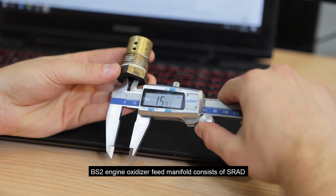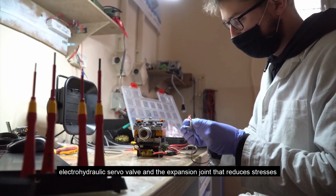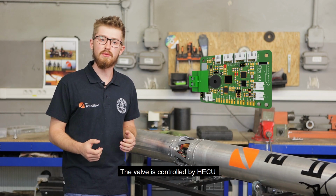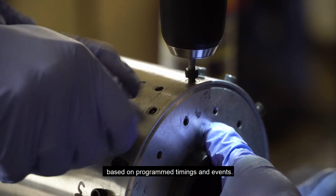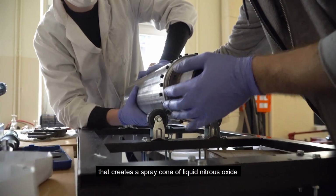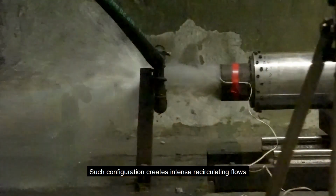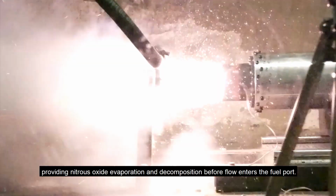BS2 engine oxidizer feed manifold consists of SRAD electrohydraulic servo valve and the expansion joint that reduces stresses in the feed system while the engine is working. The valve is controlled by HECU, which is responsible for controlling the position servos based on a programmed timing and events. Oxidizer Injector is an open-type swirl injector that creates a spray cone of liquid nitrous oxide injected into the pre-combustor. Such configuration creates intense recirculation flows, providing nitrous oxide evaporation and decomposition before flow enters the port.